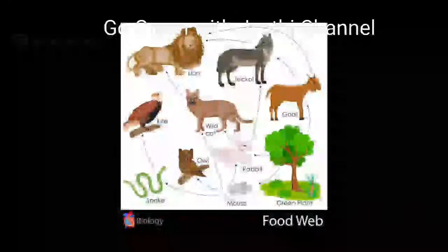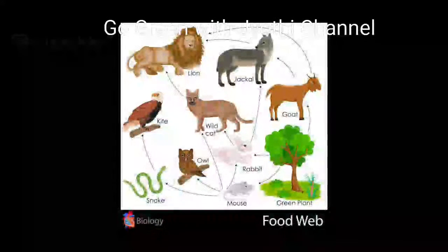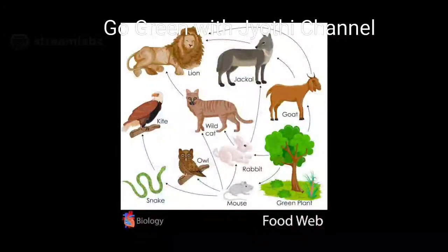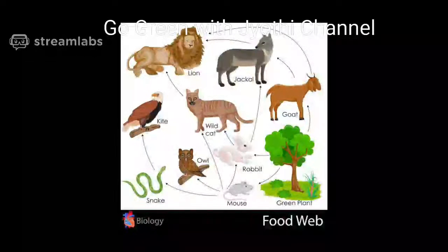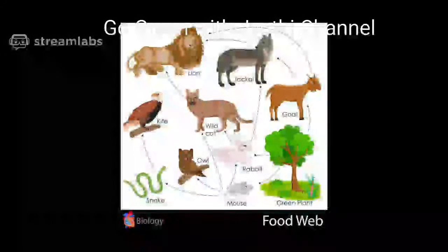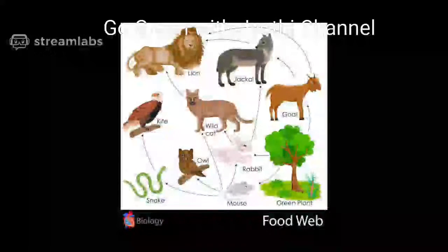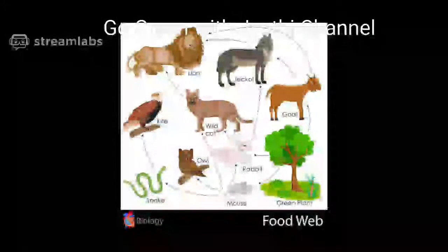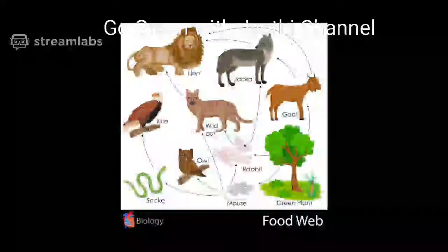Look at the third level. Lion, kite. These come under tertiary consumers, and these are called higher order carnivores as they depend on other carnivorous animals. The kite feeds on snakes, the snakes feed on frog, the frog feeds on plants. The lion feeds on wildcat, the wildcat feeds on rabbit, the rabbit feeds on plants.